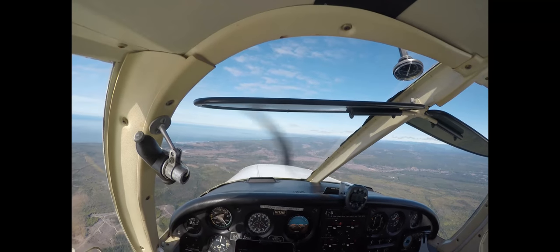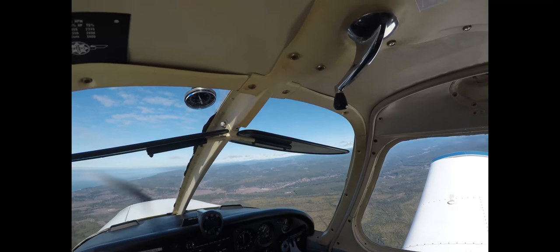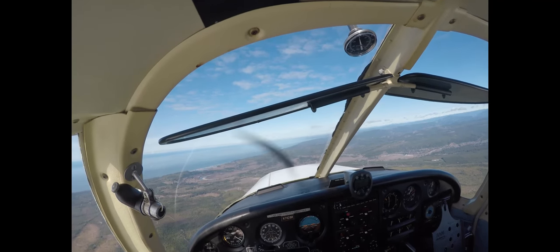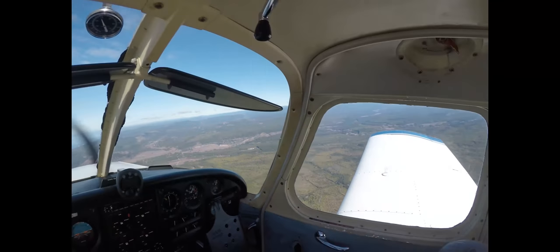Okay, that's good news, reporting winds calm. Surprises me a little bit based on what we're seeing here, but I'll take it. We'll listen to it again as we get a little closer. We're now 29 out. 18 minutes on the right tank.